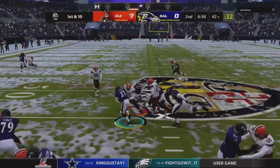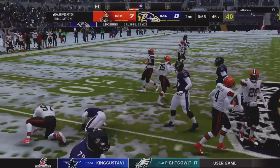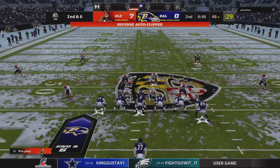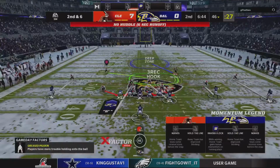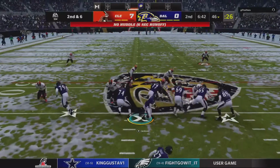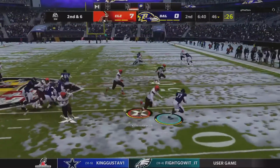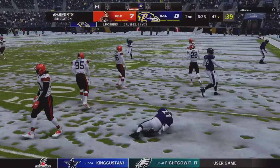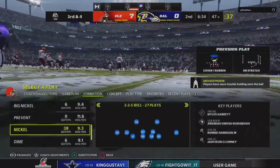On 1st and 10, it's Dobbins. And he'll maneuver his way forward for about 4. 2nd and 6. The run got 4. Now they deal with a 2nd and 6. A give. Dobbins trying the right side. And a minimal gain here as he's up to about the 47-yard line.